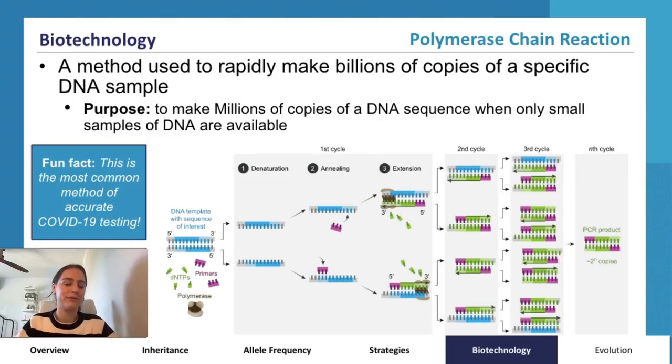So I'm going to go over the steps involved in it, and you'll begin to see why. The first step is denaturation. In this step, the DNA is heated up, which causes the double-stranded DNA to unzip and separate into two single strands. You can think of it like unzipping a jacket. It breaks the hydrogen bonds holding the strands together.